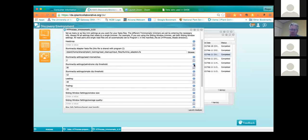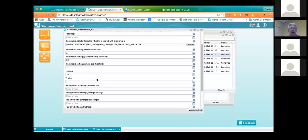And this palindrome setting is a little complicated. I recommend looking it up in the Trim-O-Matic manual. And I assume you know at this point how to find the Trim-O-Matic manual. Hint, it's on the web someplace. Same with this setting. This is just for simple clipping, but it gives you, I think, an amount of overlap with the adapter sequence necessary before you start thinking about clipping off this sequence.